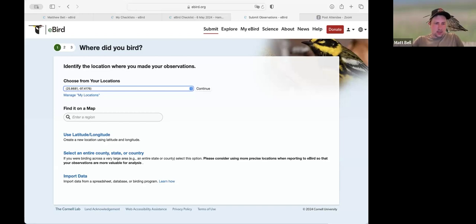So let me try here, because like I said, you submitting through the website is one way to do it. If you don't have a smartphone, if you keep records on paper, or if you just want to put something in that's new, that's one way to do it. The other way, and the way a lot of us do it now, is using the eBird app.